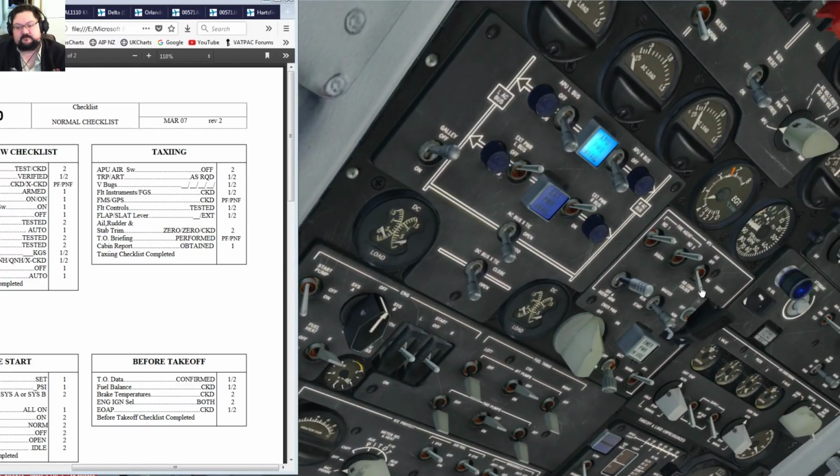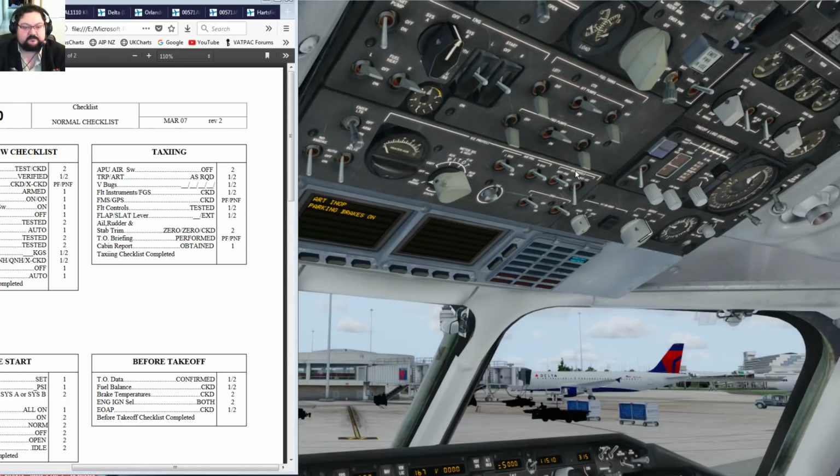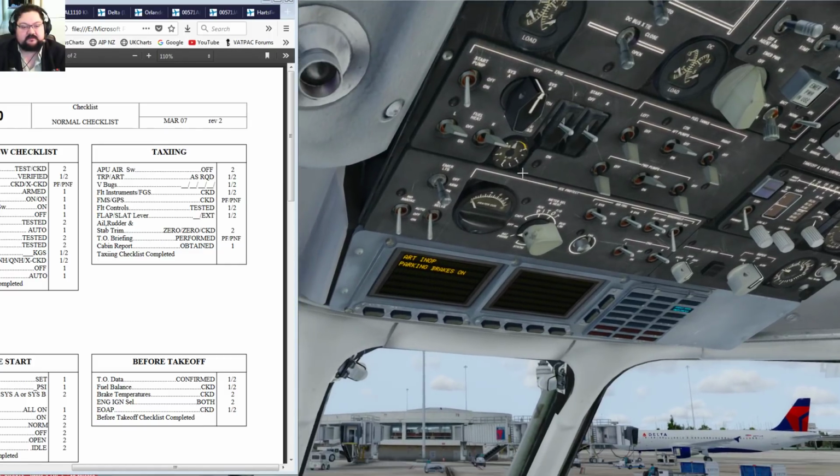Southwest 1524, Southwest actually airside. APU can go off. I'm going to send you up there. Taxi via Echo, Golf 1 to the ramp. Speed bugs set. Flight instruments checked. GPS is set.